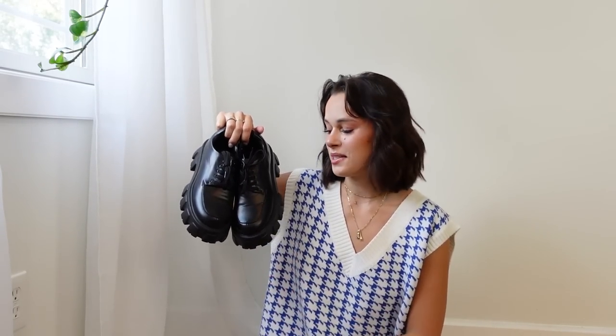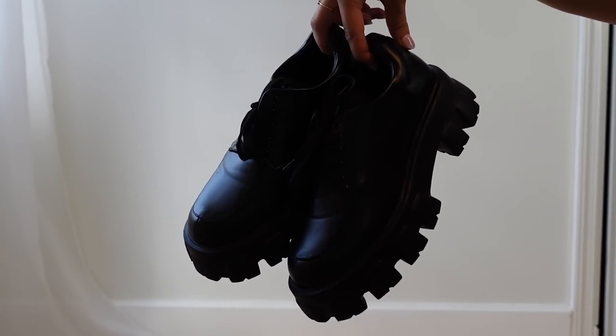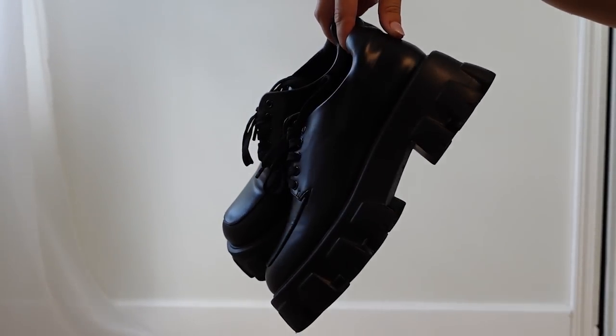Then I guess we'll go to another pair of shoes that I show very often and that I get so many questions about, and that's these Oxford kind of loafers. These are literally a perfect dupe for a higher end pair, and they're such a good price.